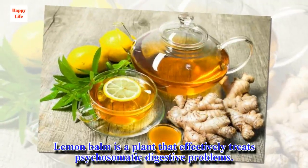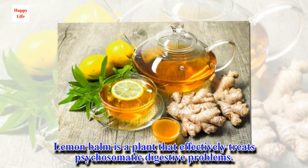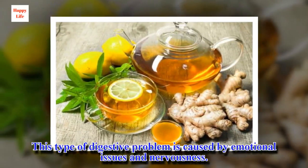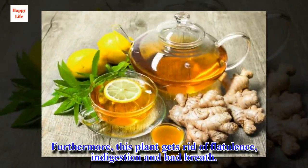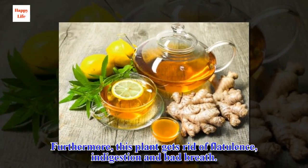Lemon balm. Lemon balm is a plant that effectively treats psychosomatic digestive problems. This type of digestive problem is caused by emotional issues and nervousness. Furthermore, this plant gets rid of flatulence, indigestion and bad breath.